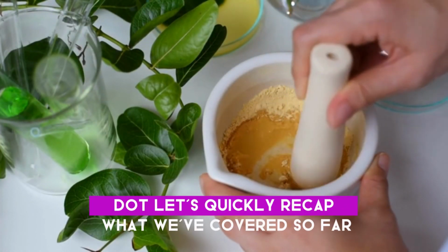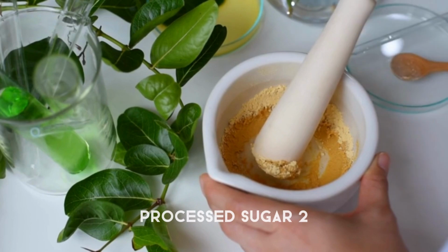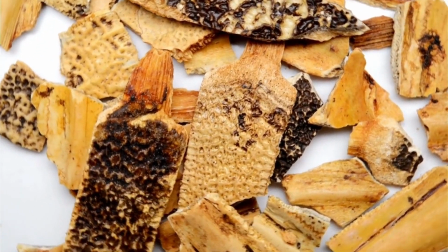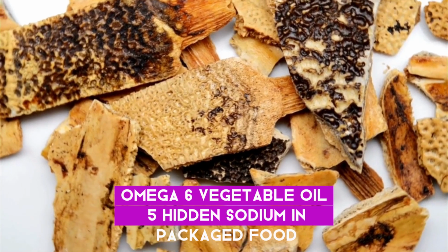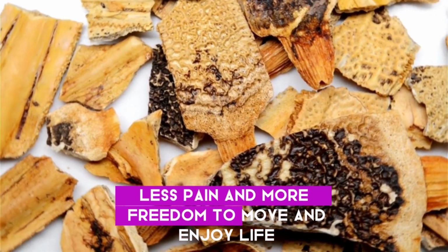Let's quickly recap what we've covered so far. The top 5 worst foods damaging your joints after 60 are: 1. Processed sugar, 2. Refined carbohydrates, 3. Processed meats, 4. Omega-6 vegetable oil, 5. Hidden sodium in packaged food. Even just cutting back on a few of these can lead to noticeable relief in your joints, less stiffness, less pain, and more freedom to move and enjoy life.